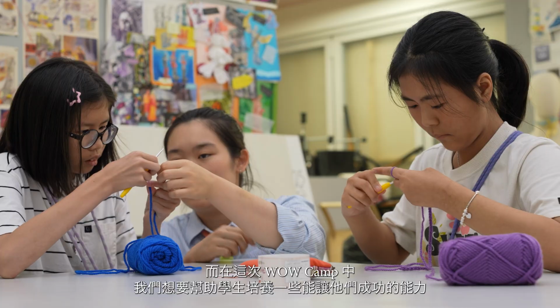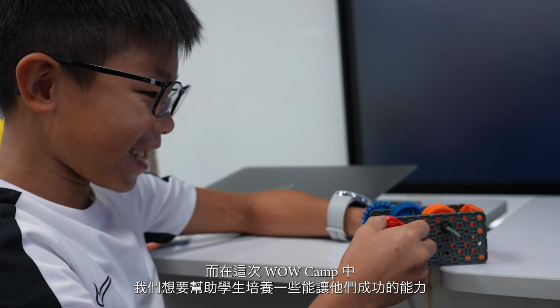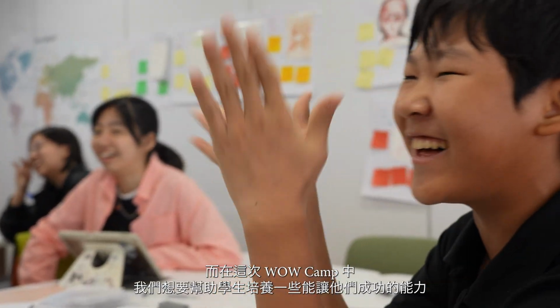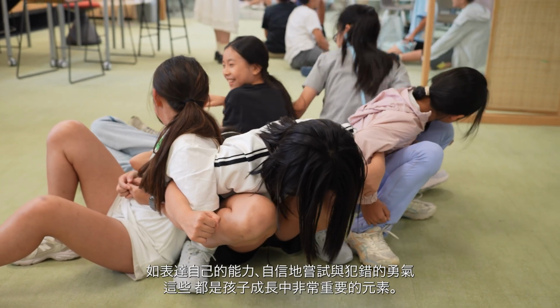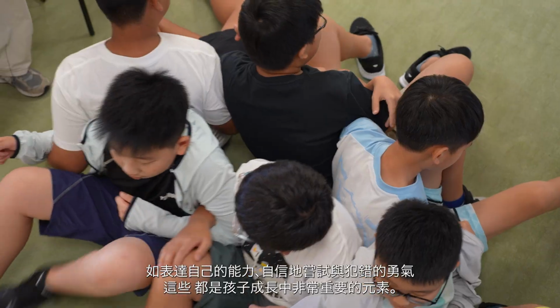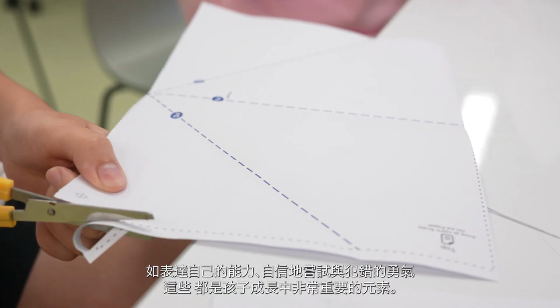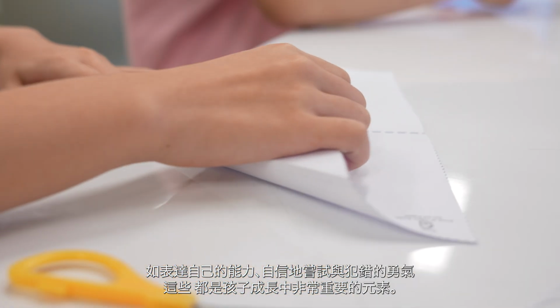Some of the things that we want to do during this WOW Camp is to empower the students with skills that can help them succeed. And oftentimes, students coming into an international school environment may not have the same skill sets that are required to succeed here. Being able to express themselves, being able to feel confident they can try and make mistakes, these are all very critical in any child's development.